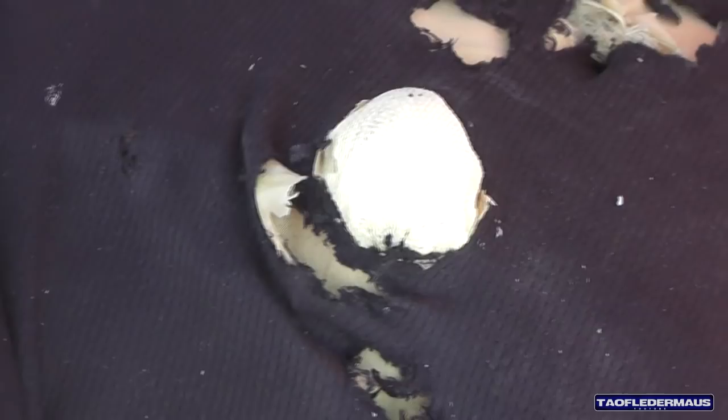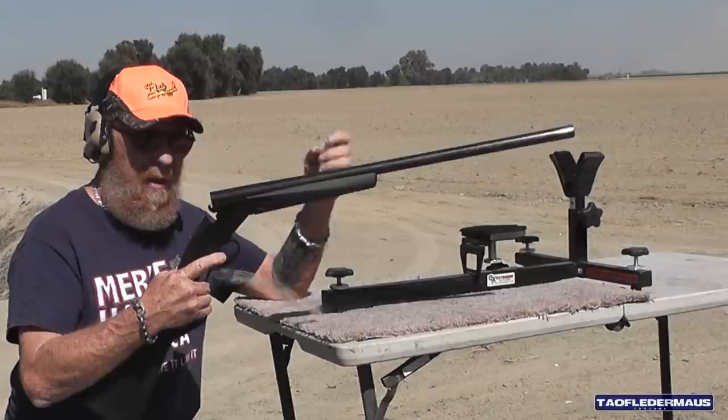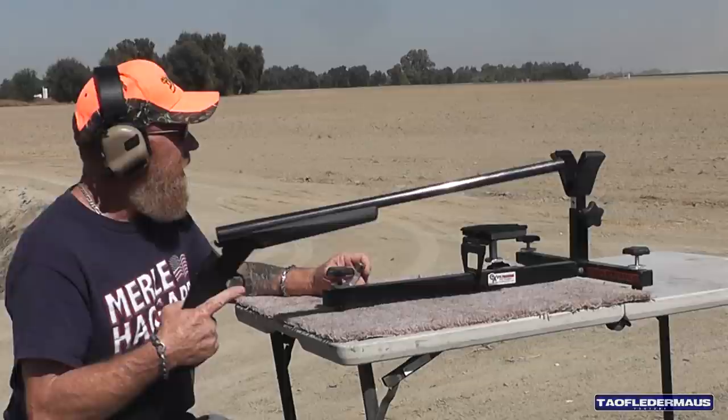So we're gonna see what they do through a smoothbore now. Break action. I have good confidence. We're gonna shoot, what, 50 yards? Yeah, we're gonna go for 50 measured yards. Okay. We got some soda cans down there on the ground. Let's see if the shock wave will knock them over or not.